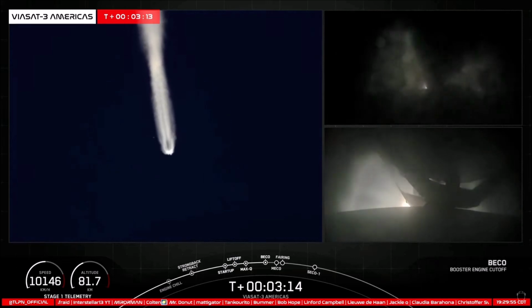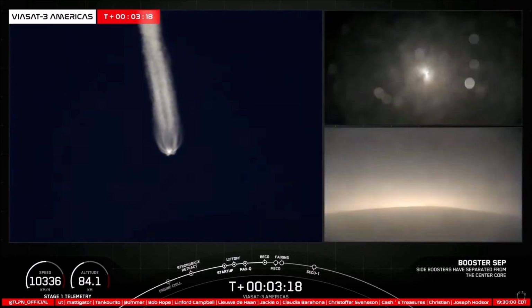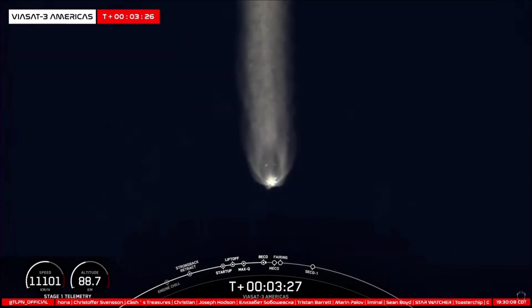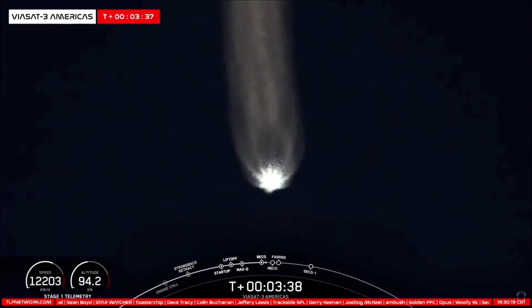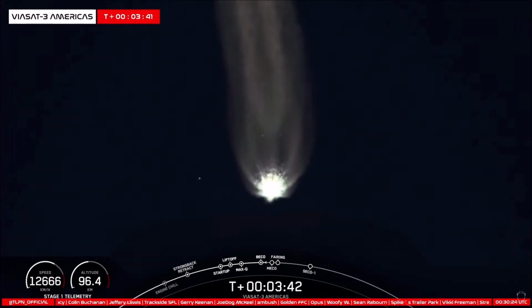Booster engine cutoff. Side booster separation confirmed. Both side boosters FTS safed. Great views there. We had BECO, booster engine cutoff, and we watched as those side boosters fell away from Falcon Heavy's center core. Vehicle is following a nominal trajectory. Awesome views. That's gonna wrap it up for the side boosters today.